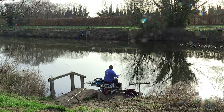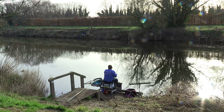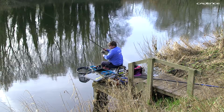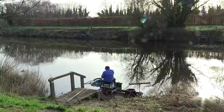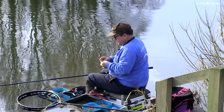So I'm reluctant to feed too much meat at the moment because it sinks so slow. What I want is them to come and catch on top of me, right up the peg, so it's a little bit quicker. There we go, that's a chub, little chublet. Probably 6 ounce.